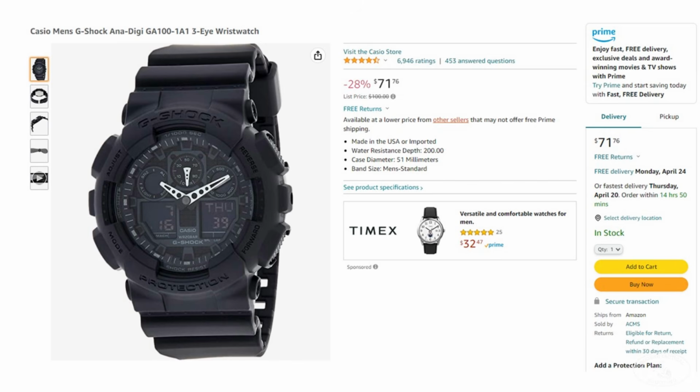This watch is still for sale. I believe at the time I paid $90 for it, but I found it on Amazon currently for just over $70, so that's not a bad deal. So, pretty cool watch.